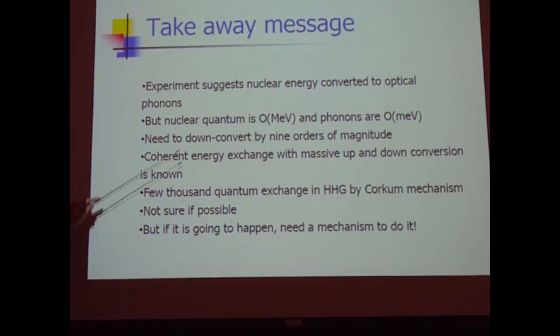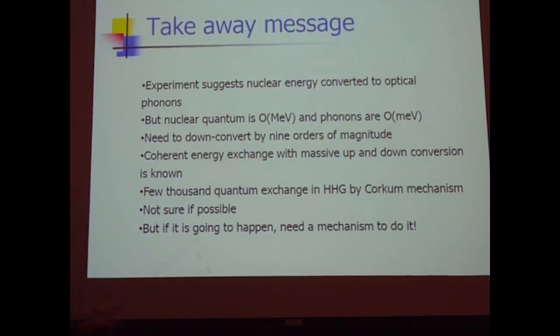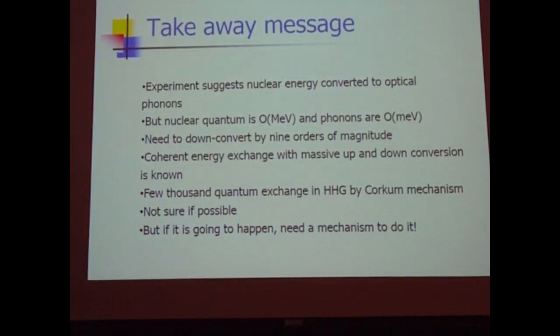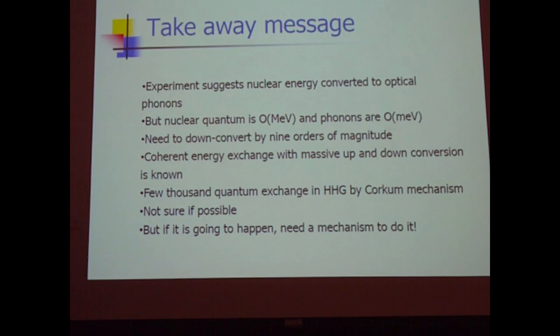Now the giant theoretical headache is the nuclear quantum is MeV and the phonons are milli-eV, and we got a 9-order magnitude conversion. And like I say, any physicist with some sense would look at this line and go find a different problem to work on, because a 9-order magnitude fractionation effect is not the kind of thing that's going to be an easy thing to do. And even if you find it, you're not going to find any of your fellow physicists who are going to believe it.